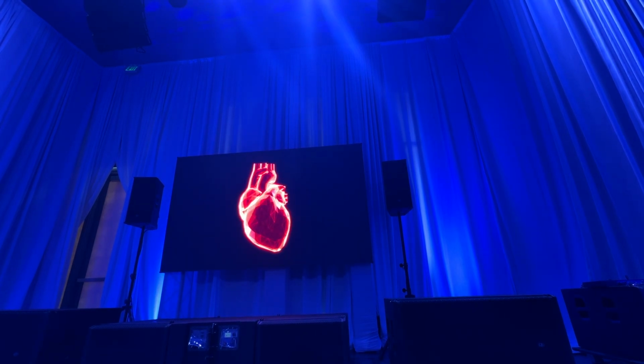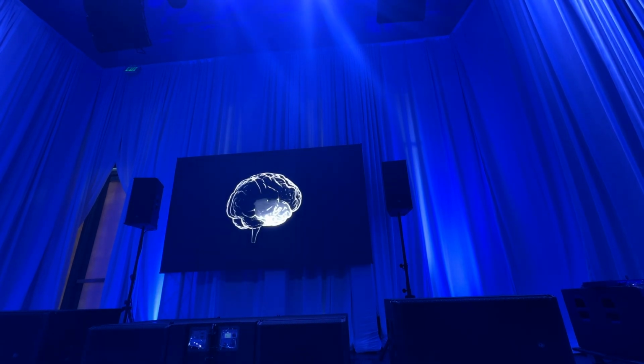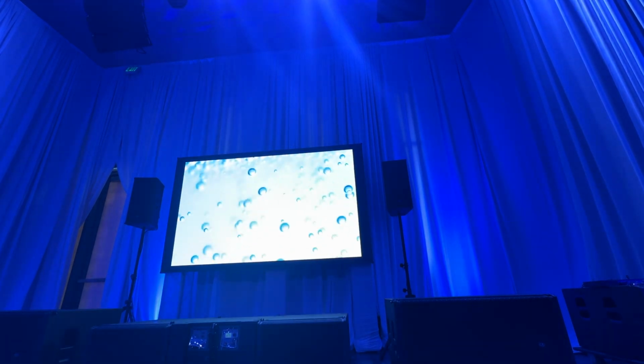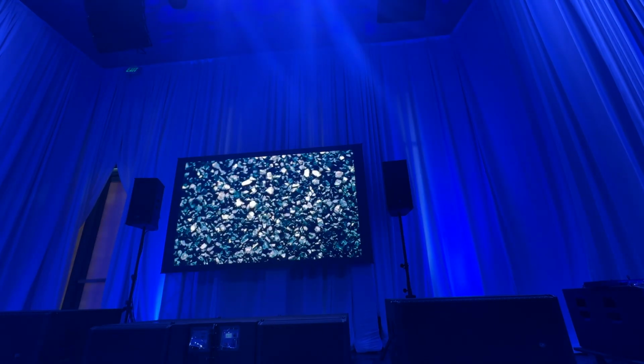cardioid, smart, efficient, lighter, and very powerful.